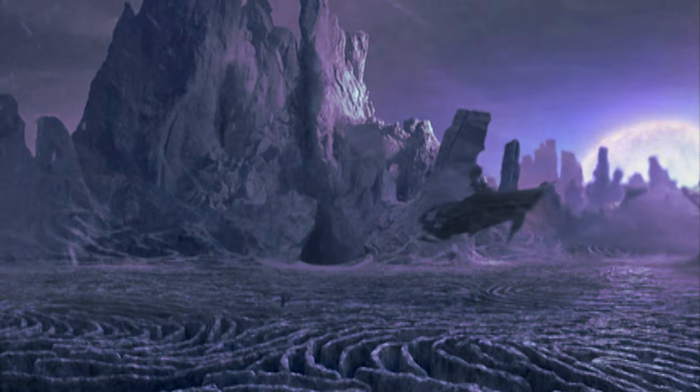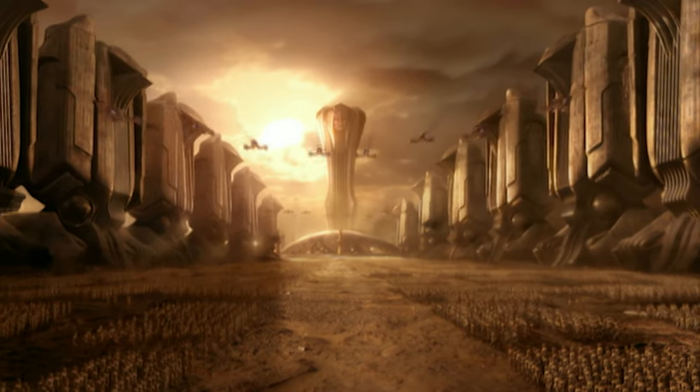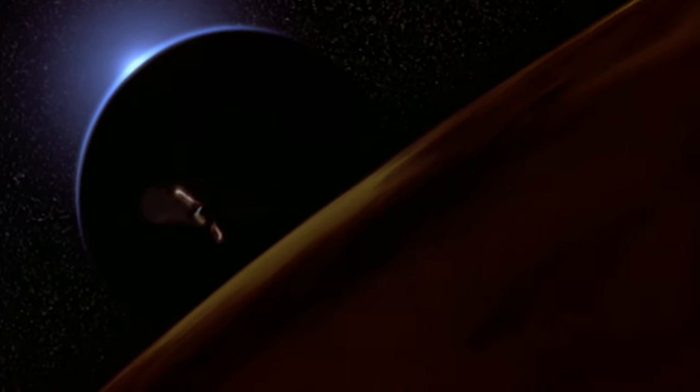The digital effects for the movie were coordinated in London by the special effects house Double Negative, who had also helped to create the visual world of Pitch Black. Chronicles of Riddick is a much bigger picture.